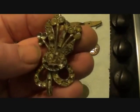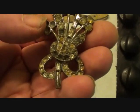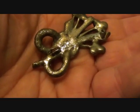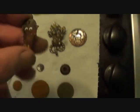Look at this. Now if you compare this with the picture when I got it out of the ground, there were three stones in there. You lose them in transit, you know. Straight in my pocket, but you lose them. It's not sterling or anything, it's just one of these pot metal brooches.